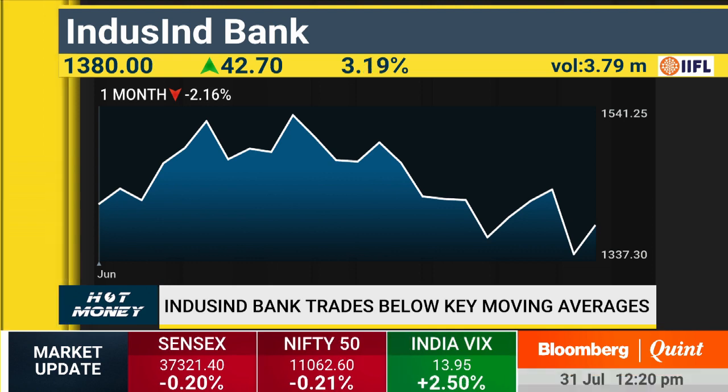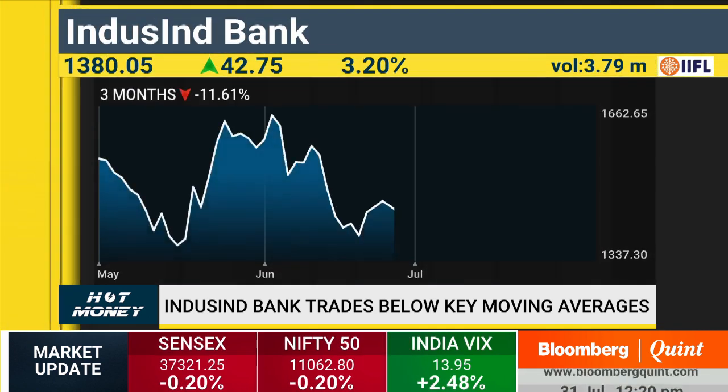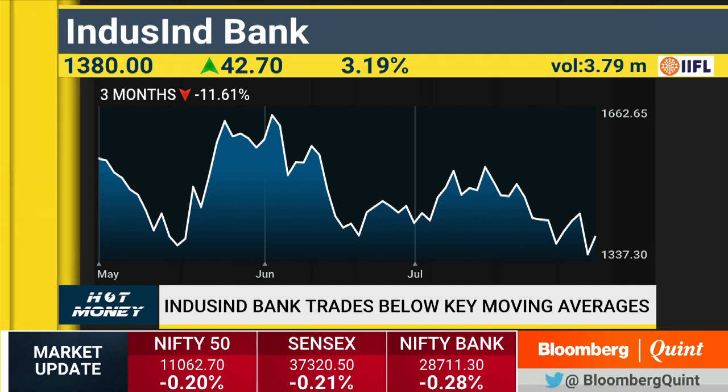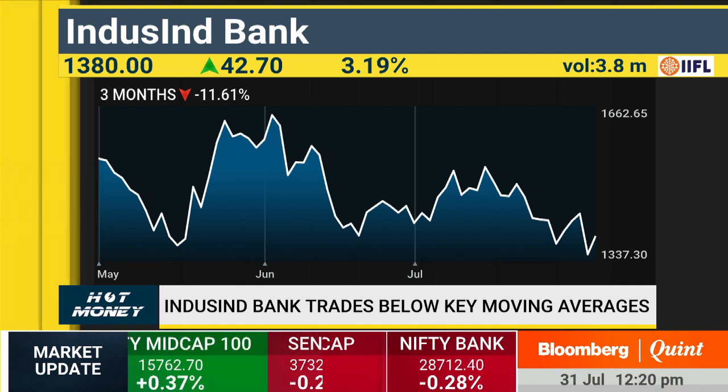Right. But right now it has come to a crucial support zone, and I would wait for the closing below that to take a short trade. Okay, fair enough. So it will be on my radar, but I won't be shorting it right now. All right, and Amit, what's your view here?